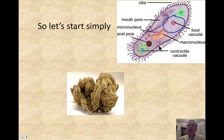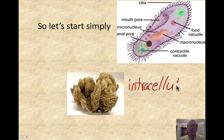When a paramecium is consuming some food, it's going to put food particles into that food vacuole, and that food vacuole will contain some hydrolytic enzymes and allow that to be broken down within it, and it obtains the energy that way. Sponges do much the same sort of thing. They get food particles within them and break them down inside the cell. So we're simply going to refer to sponges and protists as having intracellular digestion. Food molecules are broken down within the cells of the organism.